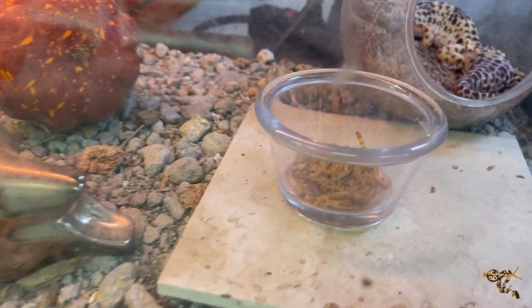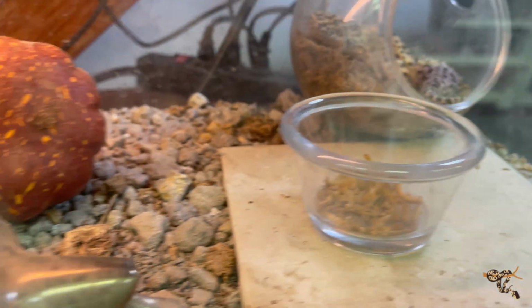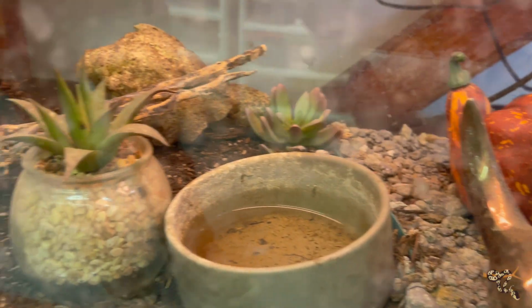Oh yes, our little rescue leopard gecko. She's doing really well, that big old chonker tail. Yeah, this is going to be really cool.